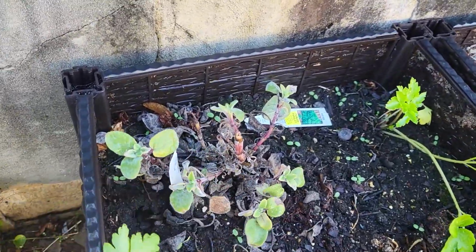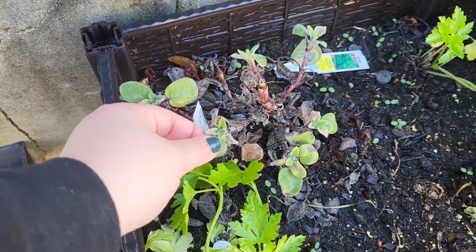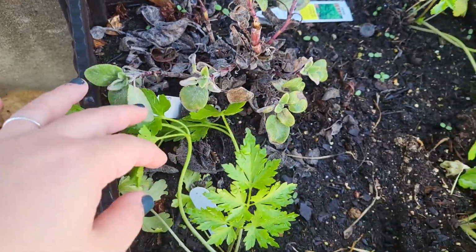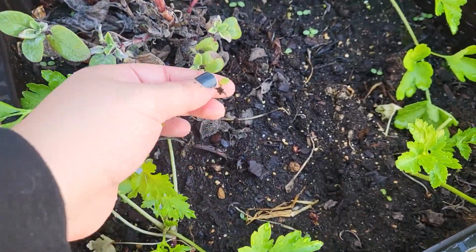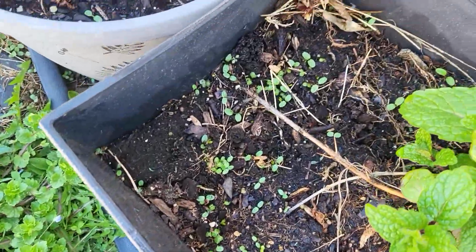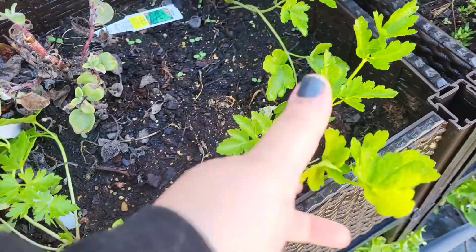This beer garden sage looks like it's starting to try to come back. There's some little sprouts there. I don't know what all this stuff is. It's probably weeds, so I'll probably have to weed these, because there's a ton of these little sprouts in here, but I'm not worried about it right now.